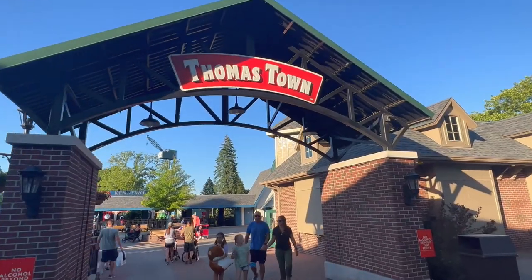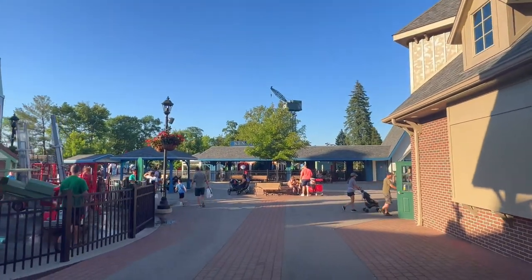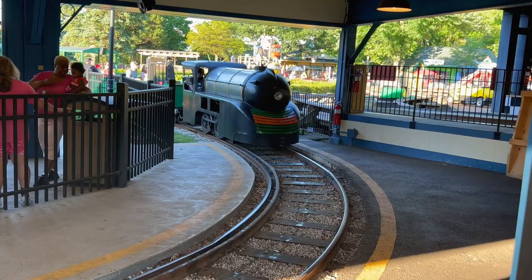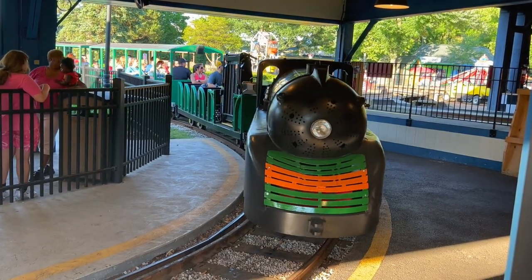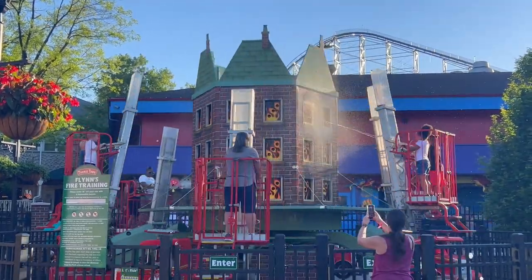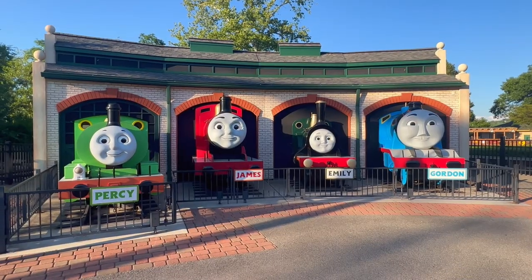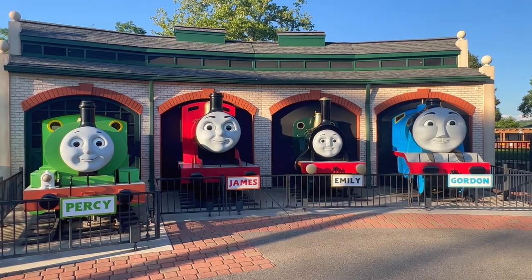So not that I'm planning on doing any rides in here, but I had to check out Thomastown, which is an entire kids area themed to Thomas the Tank Engine. Yes, they have one of these fire brigade rides, which looks so fun for the kids. So cool to have these interactive rides here. Okay, so here we have all the Thomas characters. And it looks like they do a show with them too. Looks like I missed the last show, but I'm guessing they come to life and speak and whatnot. I don't know. Cool that it's here.